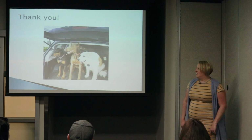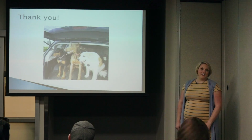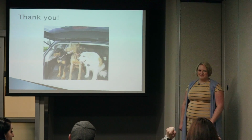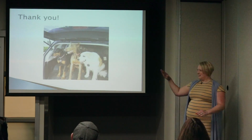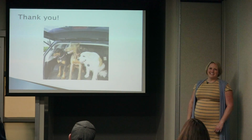Oh, they're so cute. Yeah, they're so happy. They love riding in the car. It's one of their favorite activities. When I have them in the back of the car and the lid's open, they're like, yeah. I think this was when they had just gotten in and were trying to organize themselves, to figure out where they were all going to sit. Okay, they were okay then.